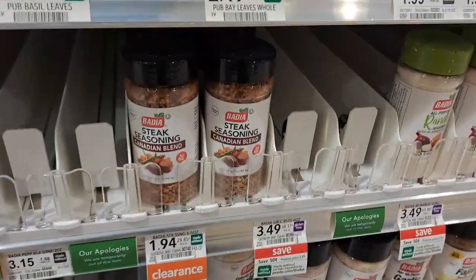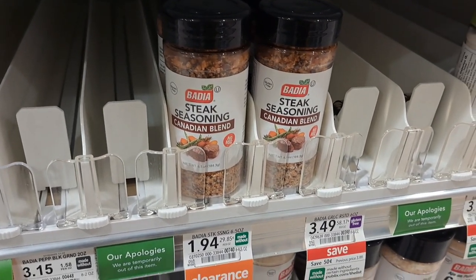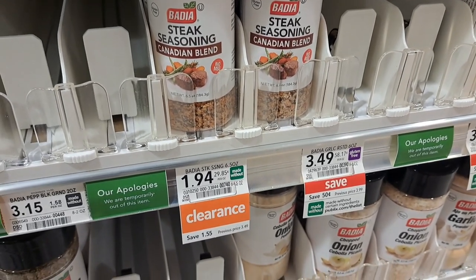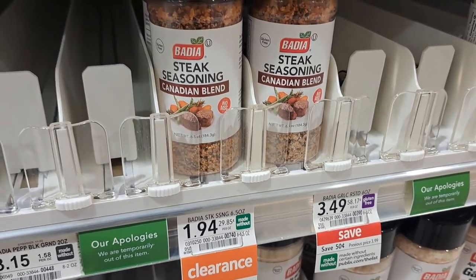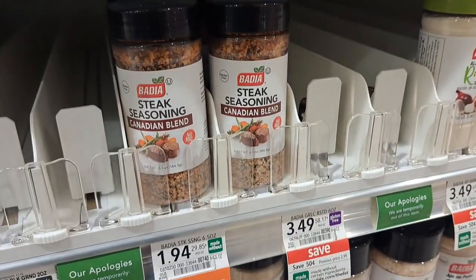Badia has some steak seasoning on sale, and it's a Canadian blend. It's $1.94. If you like to try different seasonings, I would definitely get that, and that is a big tube of it. It's a 6.5 ounce of it for $1.94, and the normal price is $3.49. I would definitely get that.